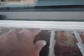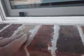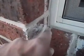Now along here you can see the caulking is already cracking. Water's going to get in there. Water's going to get in all the way along here and right down in that corner there.